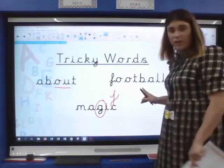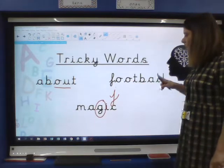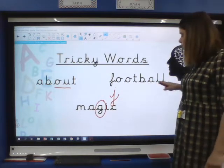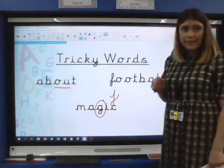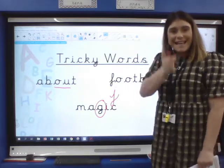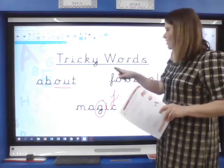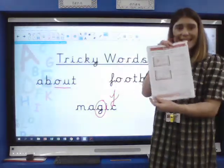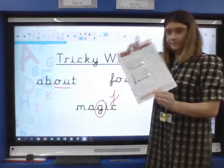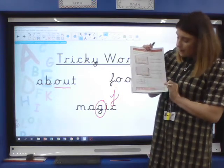Okay. And the final tricky word I want you to look for in your activity is this word, football. Because if we sound football out, it looks like foot-ball. But we don't pronounce it that way, it's football. So circle in the text where you can find the word football. Those are three tricky words that I would like you to find in your text so you know them before you start your activity.